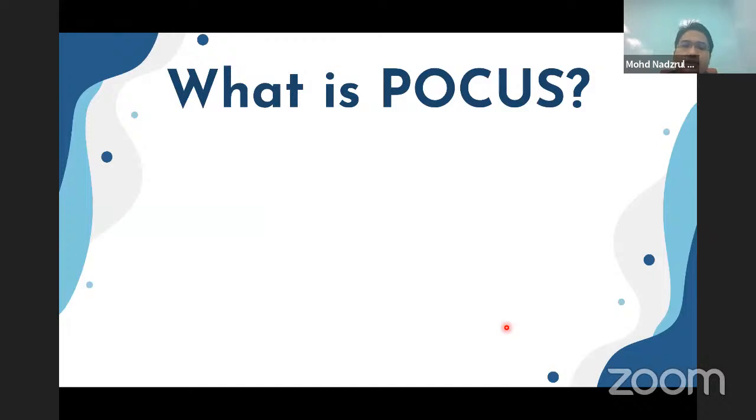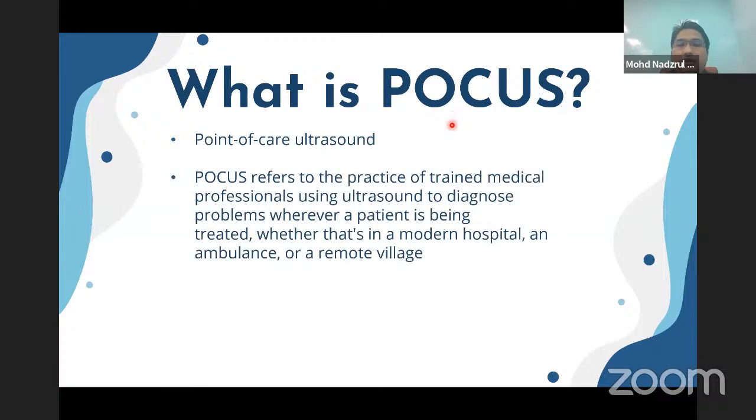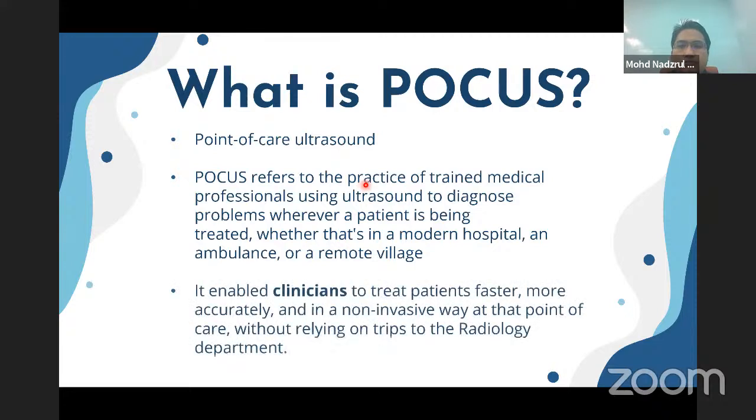So what is FOCUS? It is an abbreviation for point of care ultrasound, and it refers to the practice of trained medical professionals using ultrasound to diagnose the problem wherever a patient is being treated, whether that's in a modern hospital, an ambulance, or a remote village. Point of care ultrasound focuses on certain areas that we want to examine. It enables the clinician to treat the patient faster, more accurately, and in a non-invasive way at the point of care without relying on a trip to the radiology department.